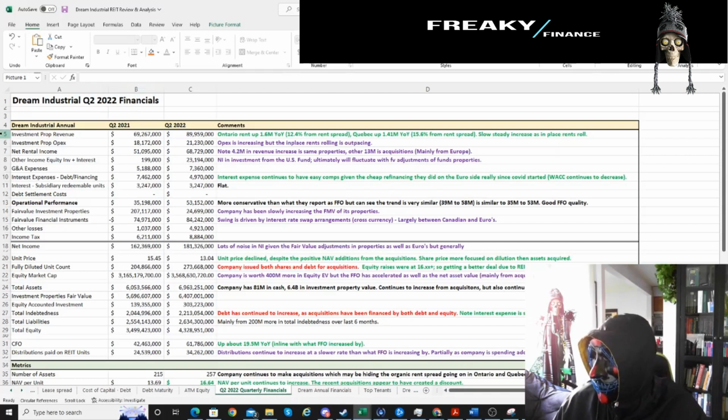So let's do the last quarter. It's the most recent. So you can see property rent increase. Specifically, it's up 20 million year over year. Though a lot of this is acquisition, so don't get too excited. But so 1.6 million on the Ontario side, Quebec's 1.4 million.